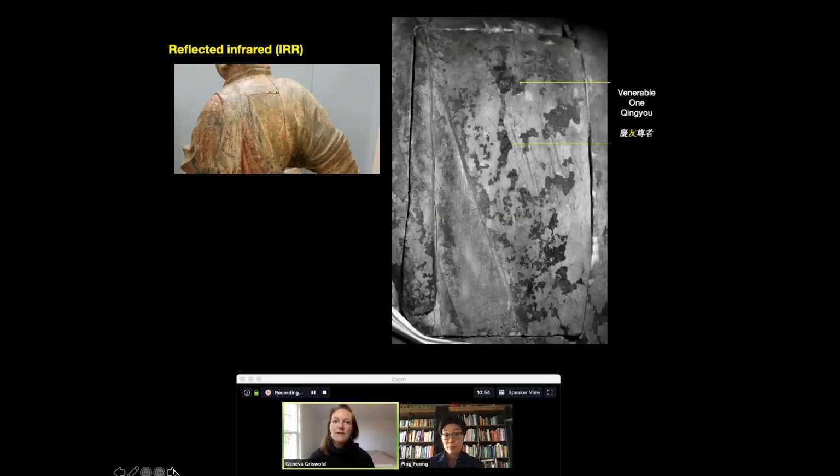Infrared reflectance photography, or IRR, is commonly used to visualize carbon-based underdrawings and faded inscriptions. The remains of text on the back panel here appear black, indicating that they are absorbing energy, but unfortunately no further characters could be discerned. This is because the text was likely written on top of the paint layers and so was lost along with the paint.